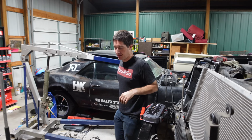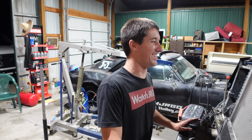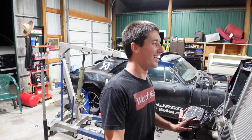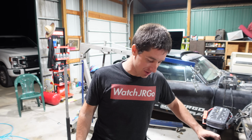What a process. Good times. I'm just glad it's all back together, and I really do hope it starts. I was super worried when it didn't crank over. I was like, oh no, what's wrong? But hopefully everything's all right, and obviously the engine turned every time we tried to start it. So we just turned it over by hand to make sure she wasn't seized up.